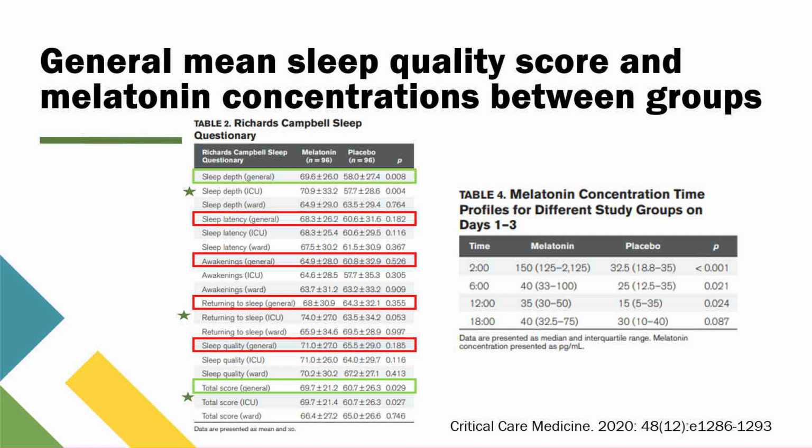And this second graph here isn't anything that we wouldn't have expected. So melatonin concentrations were higher in the group that received exogenous melatonin, except for at 6 o'clock the following day, the difference in melatonin concentration was no longer significant.